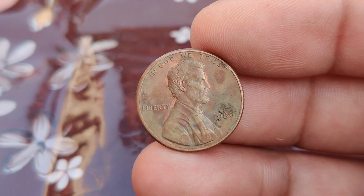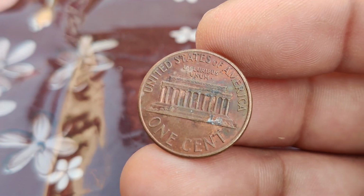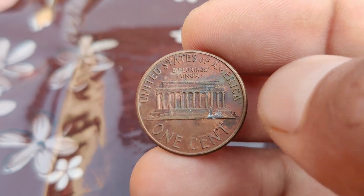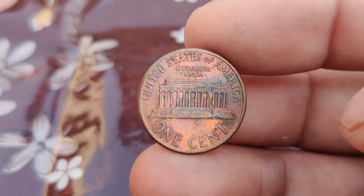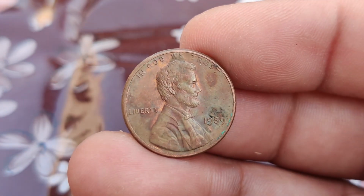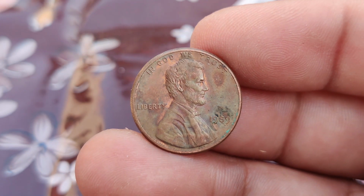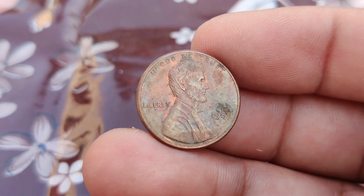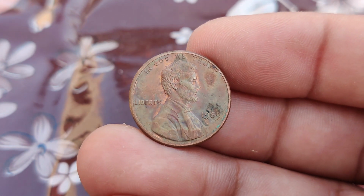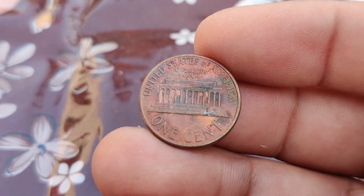Now, the big question: how much is your 1989 Lincoln penny worth? Coins with unique features like gray marks, brown waves, or exceptional condition can sell for anywhere from $50,000–100,000 in the collector market. Rare examples in near-perfect condition have been known to reach even higher prices at auctions. Remember, the market is driven by demand, so if a particular feature appeals to collectors, the value can spike.